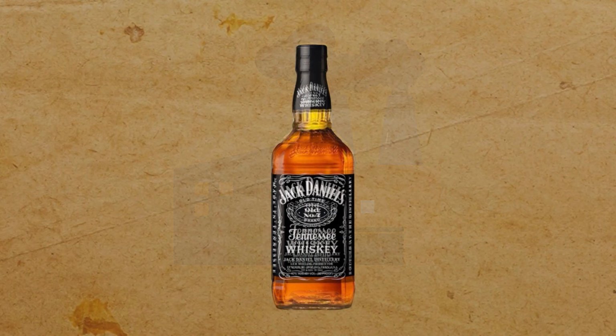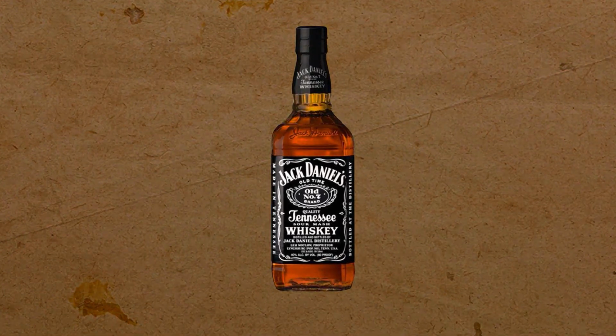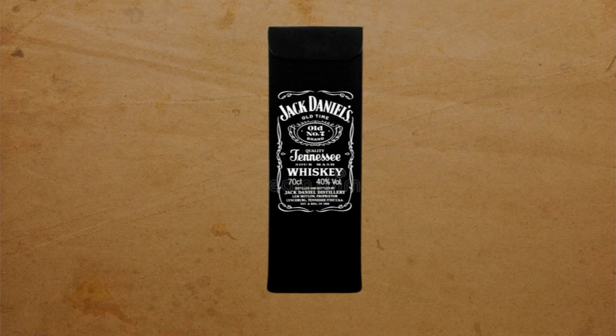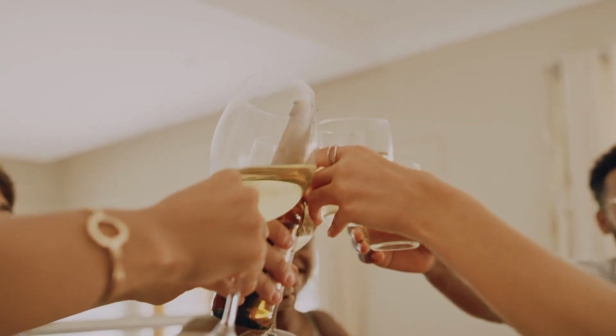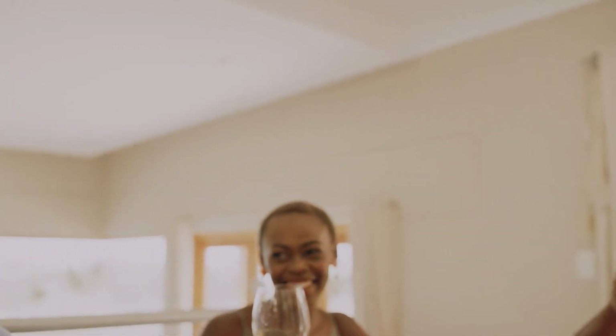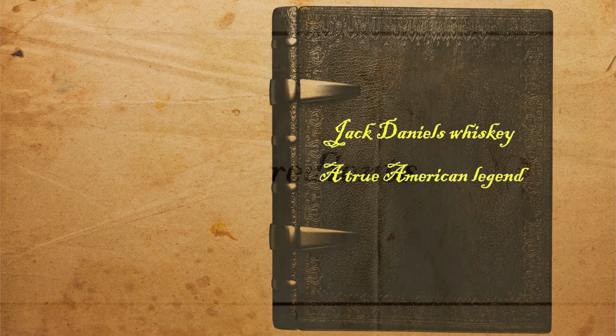Today, Jack Daniel's is a global phenomenon, with its signature black and white label and unmistakable square bottle found in bars and homes across over 170 countries. So come, raise a glass with us and savor the taste of history as you experience the story of Jack Daniel's whiskey, a true American legend.